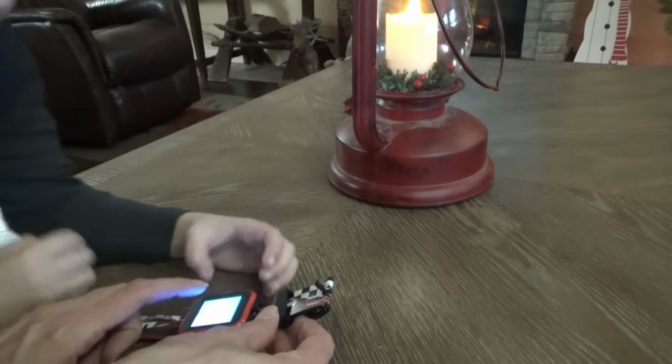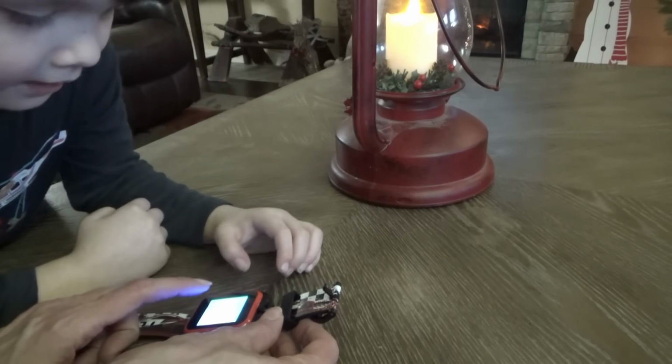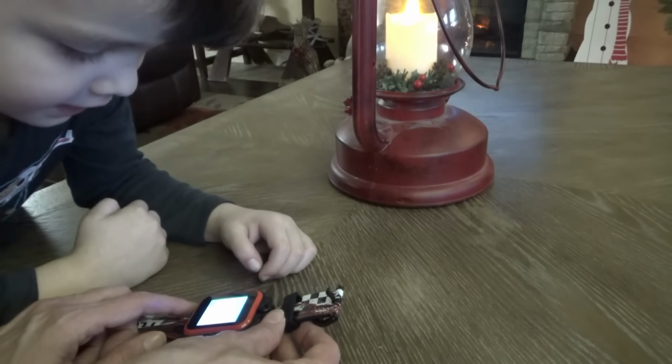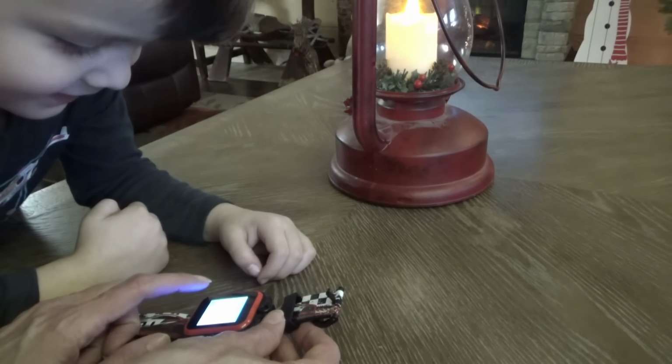You gotta catch the fish. Move him over here where he can. Don't let the shark get him. You just gotta get him under the fish. See, he's gonna eat a fish. He got one. Get him away from the shark.